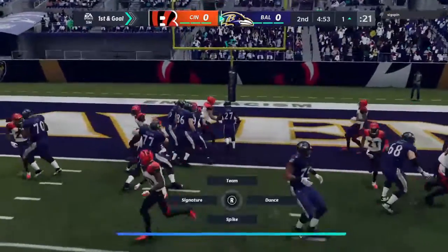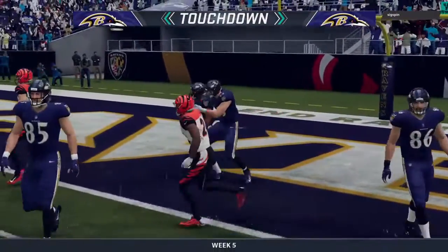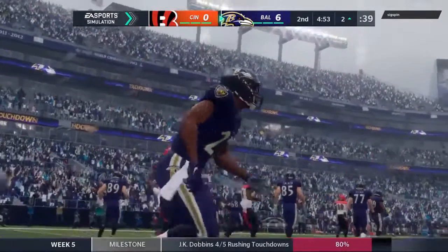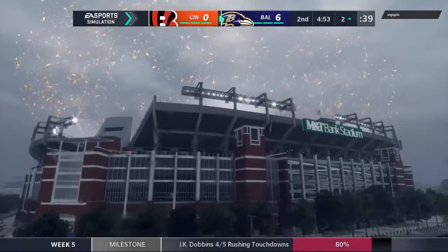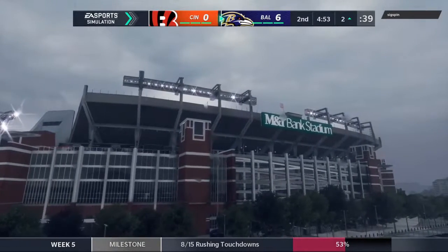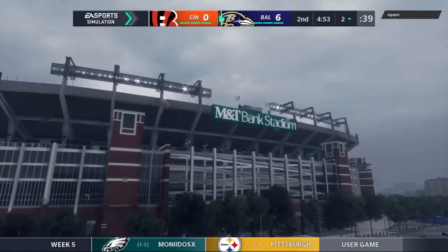They'll try to run with Dobbins. And he'll take it into the end zone for a Ravens touchdown. J.K. Dobbins with touchdown number 7 on the year. As his guys are first onto the scoreboard here this afternoon. A strong, determined run there, Charles, to get in for 6 points.